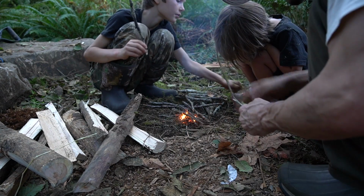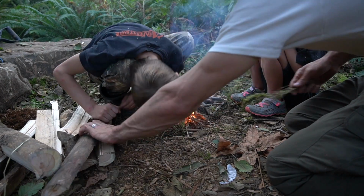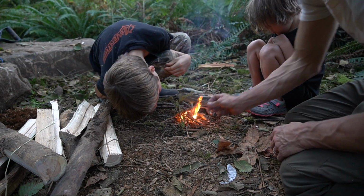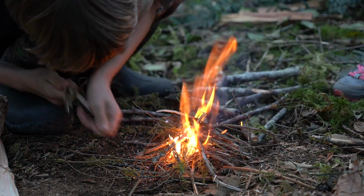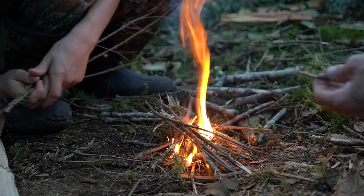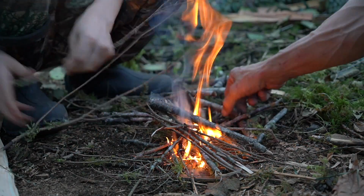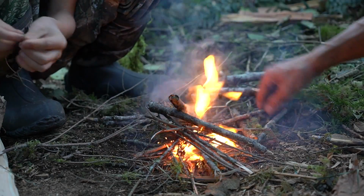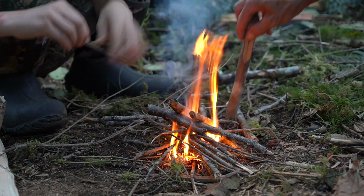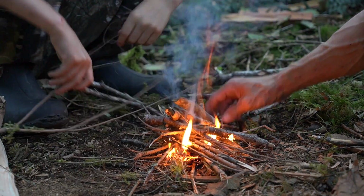And you need to have airflow. Don't blow from the top, blow from the side. There you go. Blow from the side. That'll also keep the smoke out of your face. Keep blowing on it. That'll get those coals going. Careful. You got it. Now this shouldn't go out if you keep blowing on it and you keep feeding those little flames. But don't block the flames. That's another thing you don't want to do.